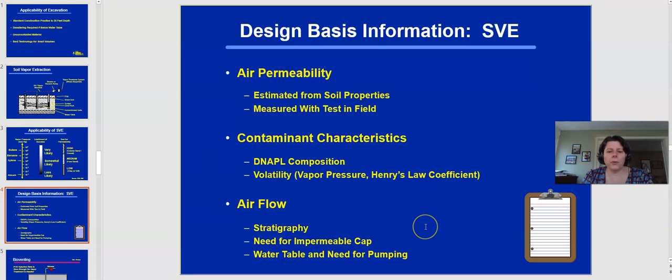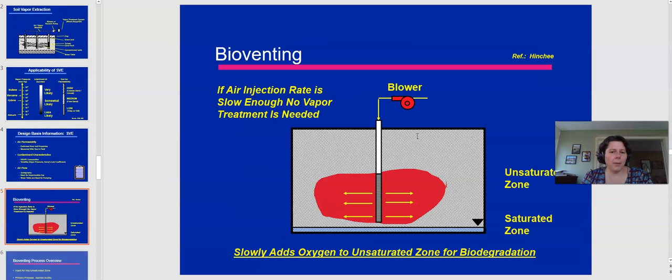And then what type of airflow do we need? How far away is the water table? Is there pumping that still needs to be done because some of it's gone down there? What's their stratigraphy like? And so that can cause problems.